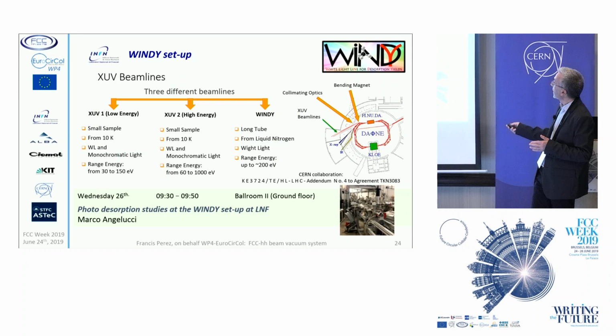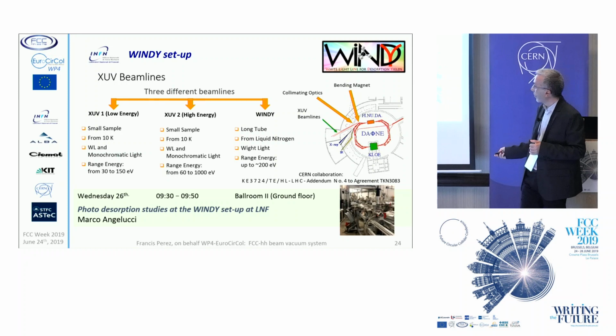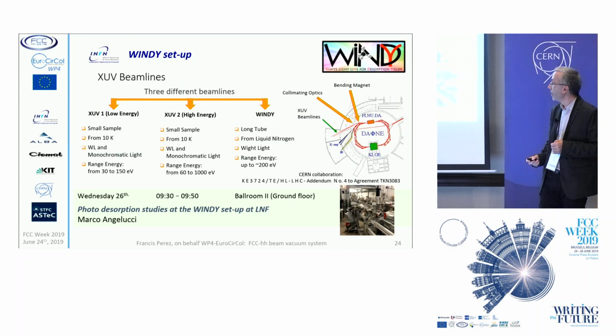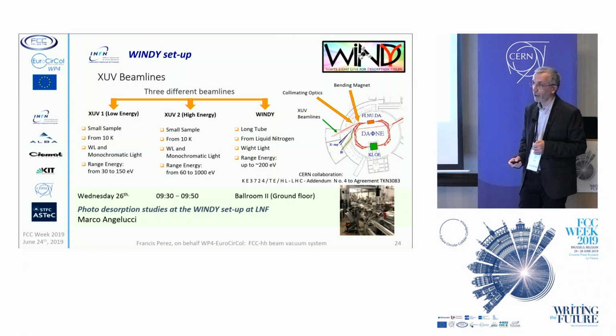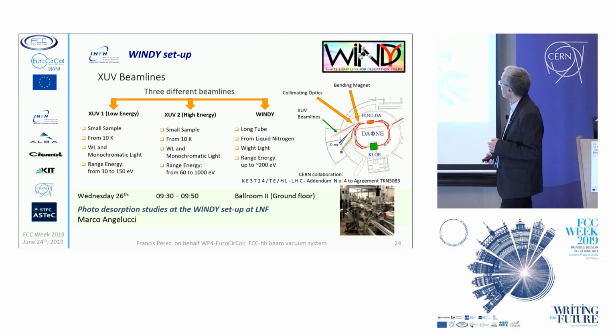So this is also a spin-off, and we will continue working on that through a collaboration with CERN, and to know also data about that. Marco Angelucci will give you some data about this WiLiDy setup at the LNF in Frascati.